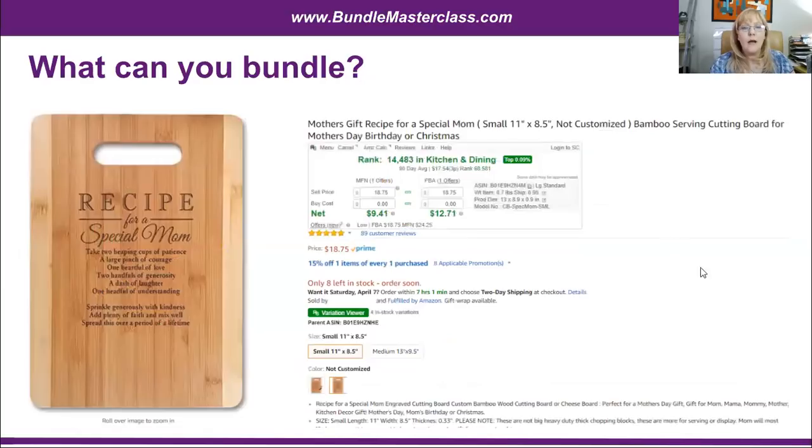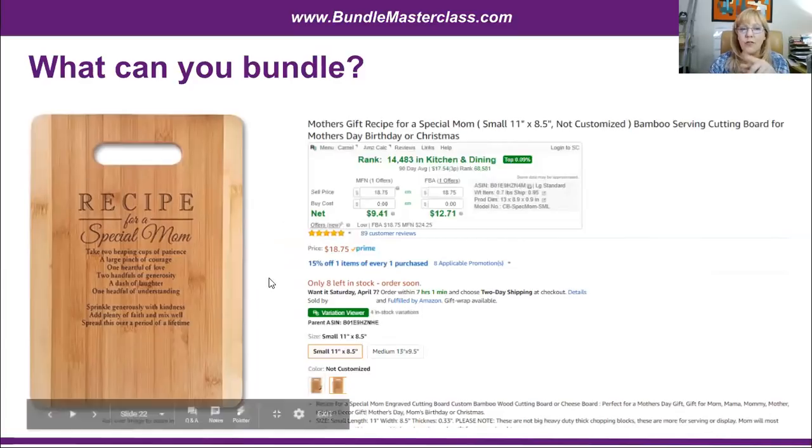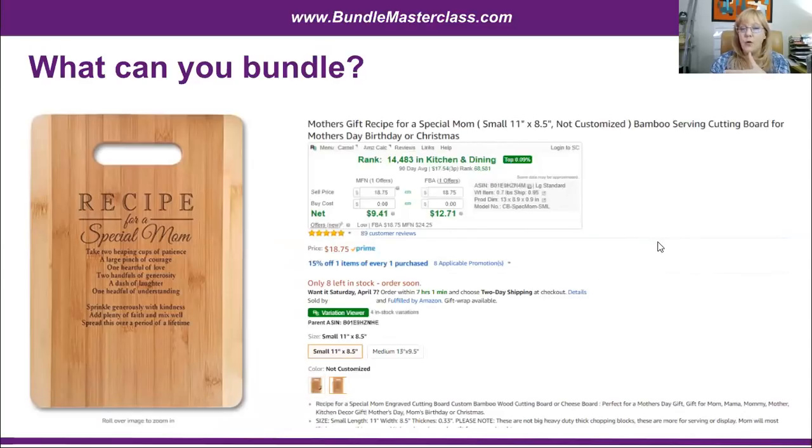How about this? Rank 14,000, selling for 19 bucks. And it's a cutting board. So what would your target market be for this? Moms who like to cook, but it's also decorative, right? So you can hang it on the wall with the recipe for a special mom showing in the front, but then flip it over and use it to cut things on the back. So it's decorative and it's useful. Now, what could you put together with this in order to make it a bundle that has a higher perceived value and you can sell?